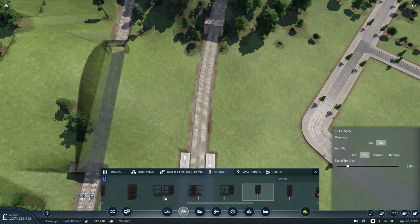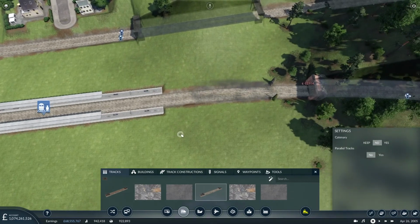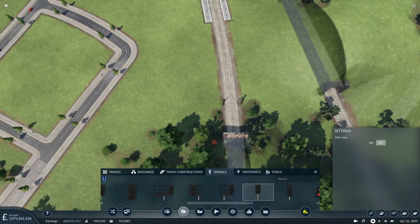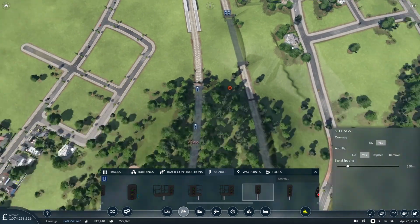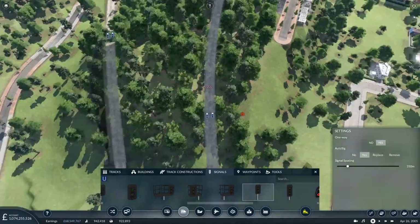And we'll put in our crossover here. It's possible we'll have two services coming in here, certainly if I add a line going to Portishead and Pill and that part of the town. Again, they'll be fairly short consists, so we won't need anything too significant in terms of train length. Okay, we will put a signal there to enter the block, which is good, and we will auto signal the rest of the way the other direction. There you go.